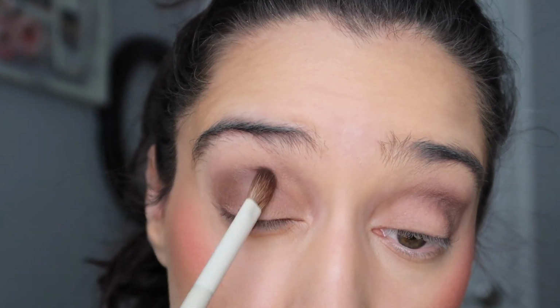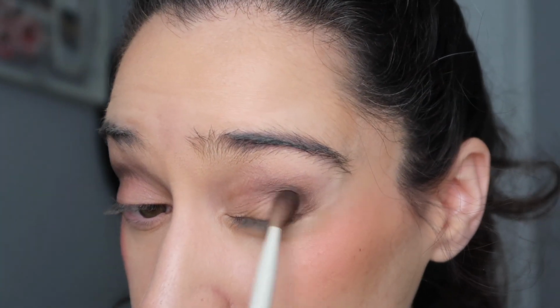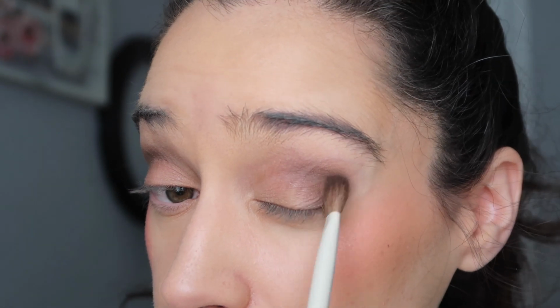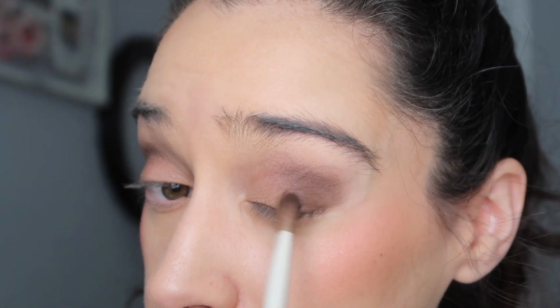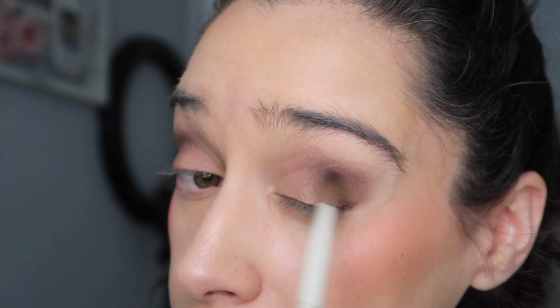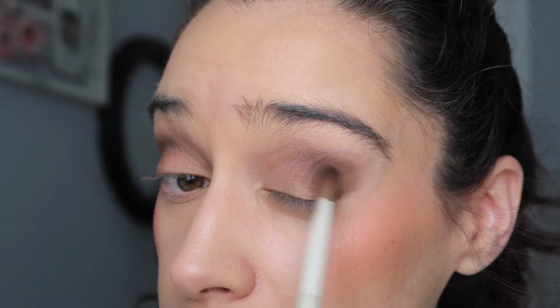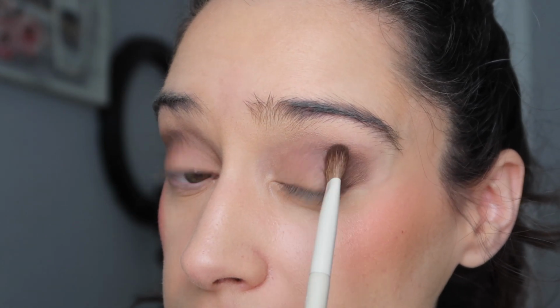Wow, that's beautiful. I like the transition between the brown and that gray. It's like a gray taupe is the best way I can describe that color. It's beautiful though. And this brown really does complement that shade. And notice I'm not dragging it in because I still want that gray to peek through.